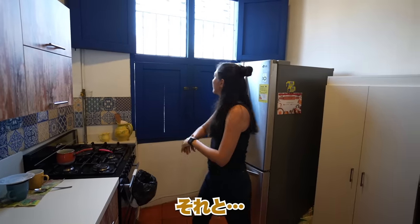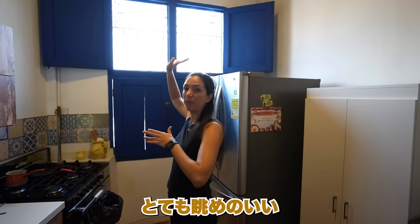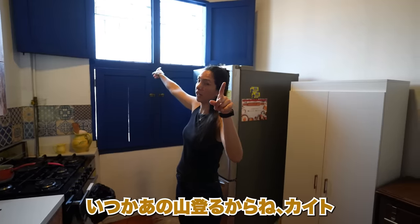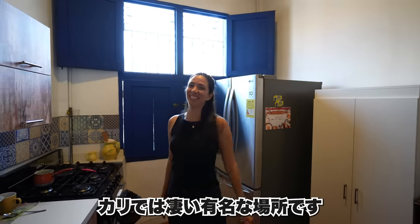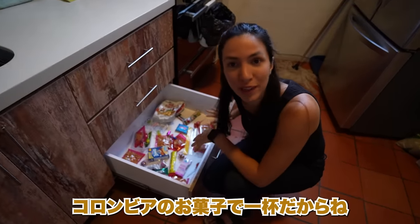And, well, right now you cannot see it, but up there in the mountains, we have from this kitchen a beautiful view of the three crosses that are located on top of that mountain. We can go walking up there one day, Kaito. Yes. It's a very famous place.